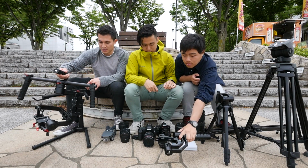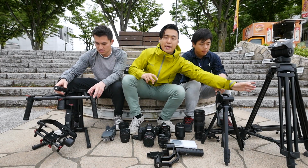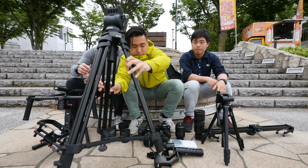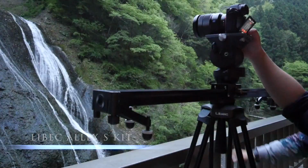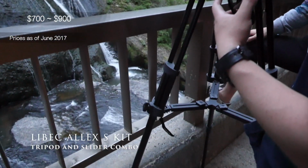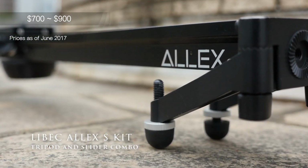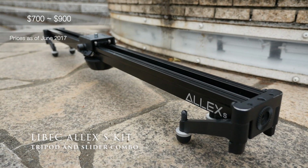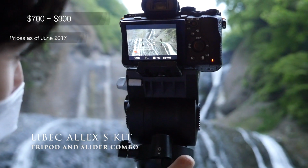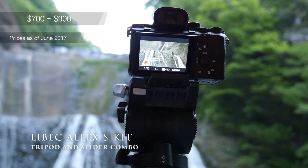All right, so let's go on to the tripod, the last part of equipment. We use two tripods, but mainly we use this LIBEC ALLEX S. So this is a video tripod, right? Could be both. But the reason why I bought this is because of sliders. We frequently use the sliders to capture the nature, the people, or whatever we try to shoot, in order to give you some small motions in the videos.